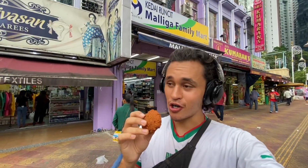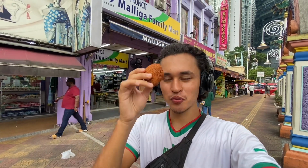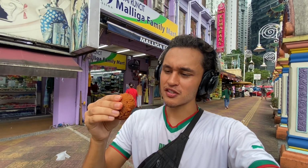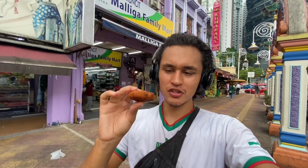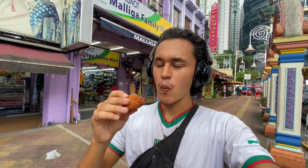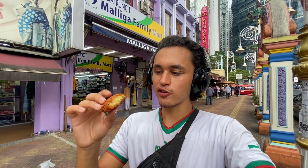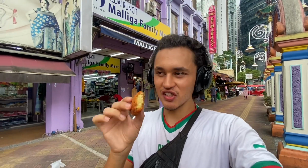We started strong and it's slowly been getting worse and worse, but hopefully this will bring it back up, because this looks like some sort of falafel, but it's much stronger than a falafel. And well, we'll see what it is. Bismillah. Very similar to a falafel. It tastes like a falafel, but it's just very strong. But I like it. I would say a 6 out of 10.